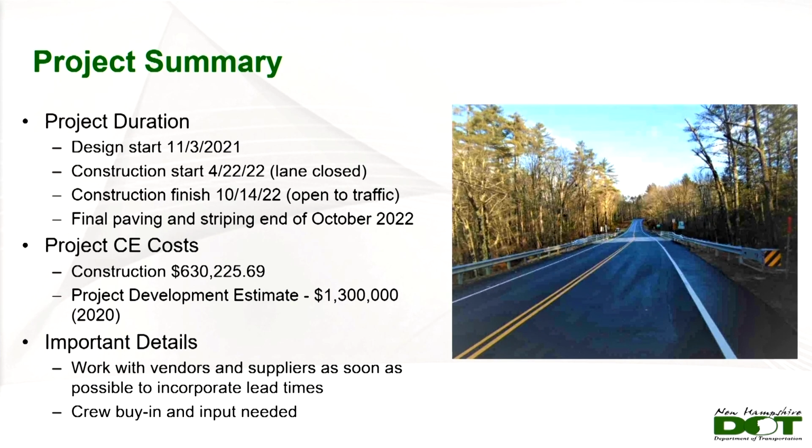It would have taken a lot longer on our capital side, more coordination, working with a contractor and plan preparation. We don't do great in-house at bridge maintenance with PE cost, but we do a good job tracking our construction costs. We did the project for $630,000. Using our estimate methods, our 2020 data, the project per our estimate would have cost $1.3 million, so less than half the cost.